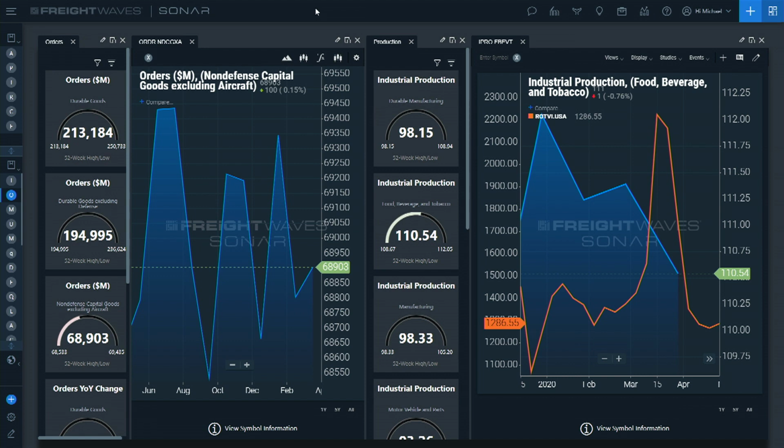This next chart, or dashboard, is looking at orders. And we also have production. I pulled these up because we spoke about these two in the same episode many weeks back. Non-defense capital goods, excluding aircraft, is one of the ones you put out there as the must-watch index for recovery.